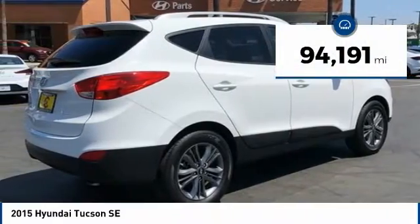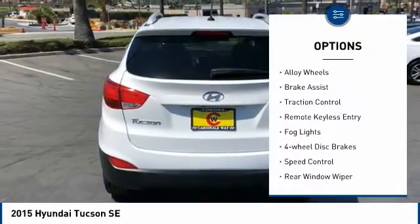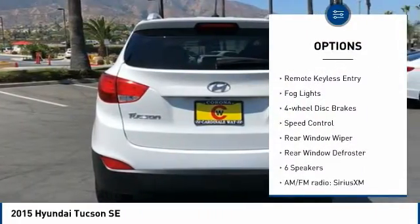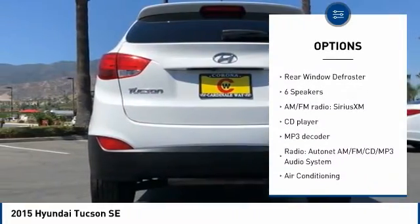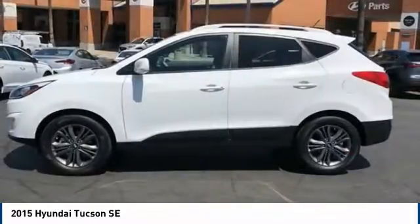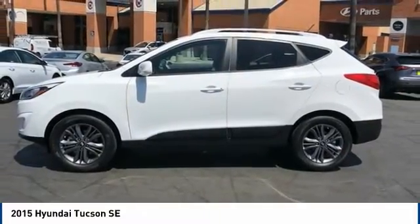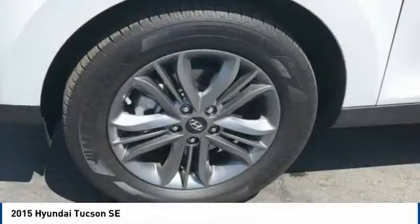This vehicle has less than 95,000 miles. Here are some of this vehicle's great options: electronic stability control, alloy wheels, brake assist, traction control, remote keyless entry, fog lights, four-wheel disc brakes, speed control, rear window wiper, rear window defroster. This beauty will make even your house keys jealous. Drive it today.